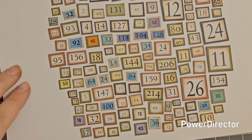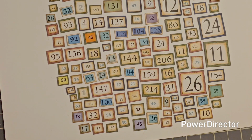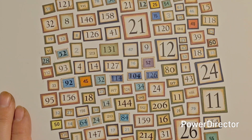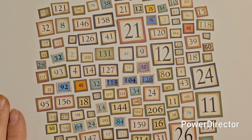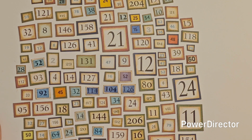Is there such thing as too many numbers? I don't think so. Some of them I made like a larger border around and then like a smaller border around. So I made bigger and smaller, but I have so many different sizes. I love this. So this is really going to come in handy. Nice to have in stock for all the projects, because when do you not need numbers?